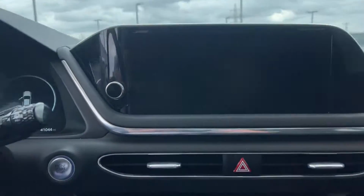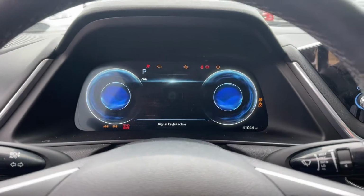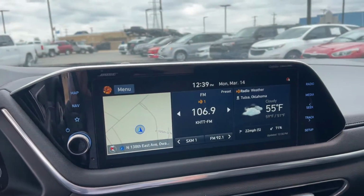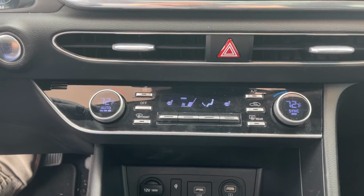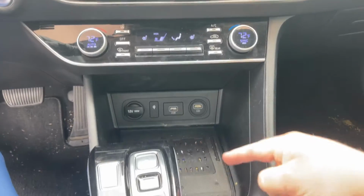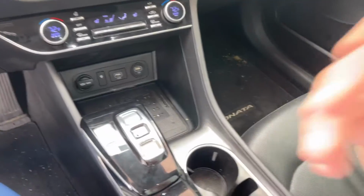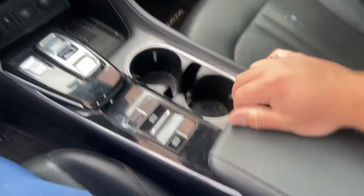And then when you get into the driver's seat, let's see, we'll just turn this on. Everything kicks up for you. Nice large display here. Climate controls. Right below your climate control, this will all be cleaned up, but that is a wireless charger if your phone is compatible. And then your shifter buttons here, drive modes.